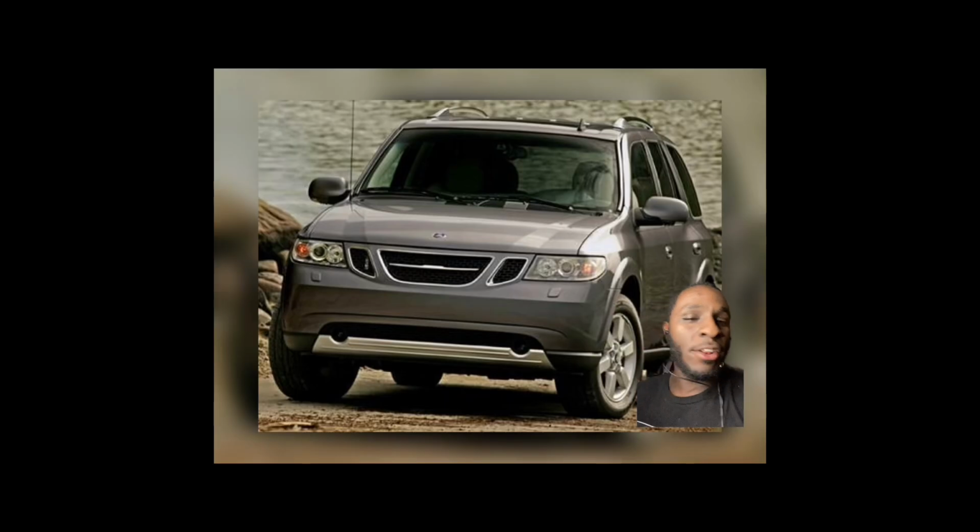Saab even rebadged the Trailblazer SS and called it the Saab 9-7X Aero. It's literally a rebadged Trailblazer SS. Just pop the hood and see.